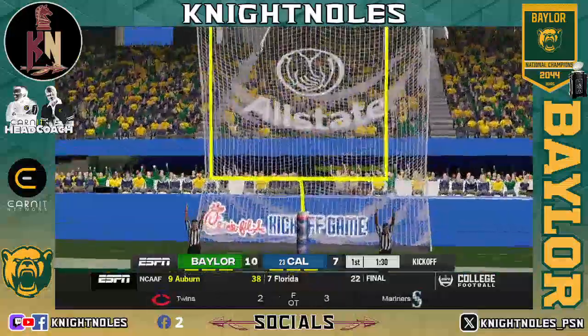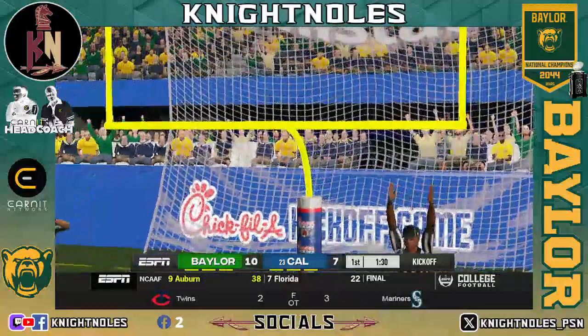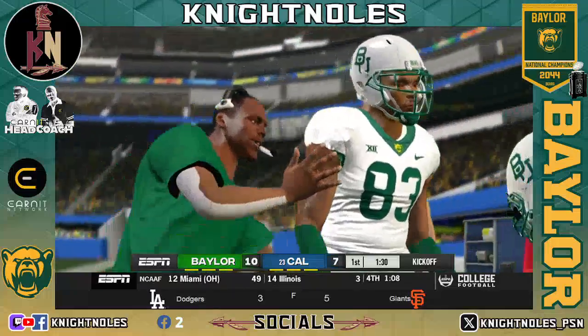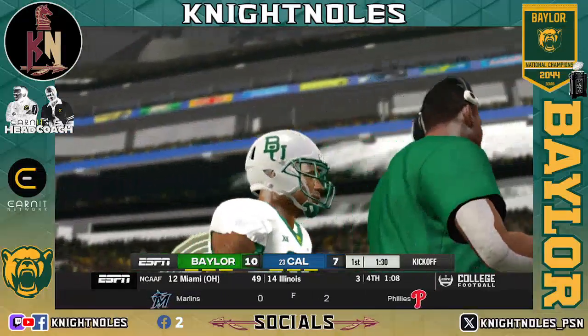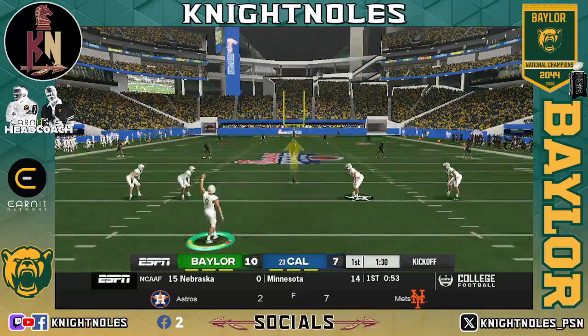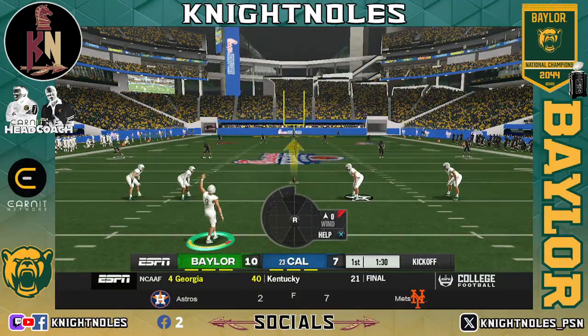And he tacks on the extra point. An eight-play, 65-yard drive, and a touchdown as a result. This quarterback has really demonstrated a tremendous amount of ability and leadership today. I'd be very surprised if he didn't continue to play well. So our score, 10-7. Looks like they're ready for the kick.